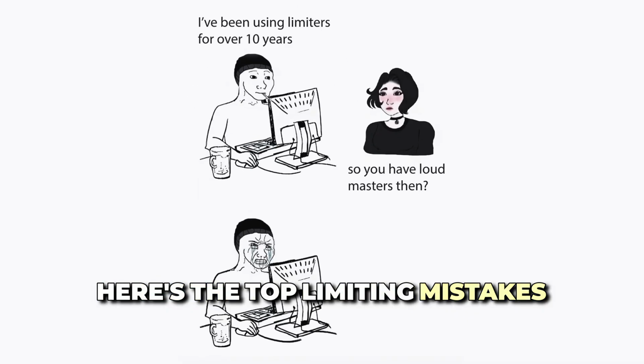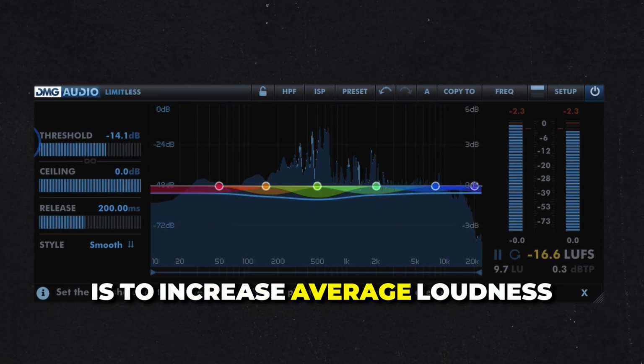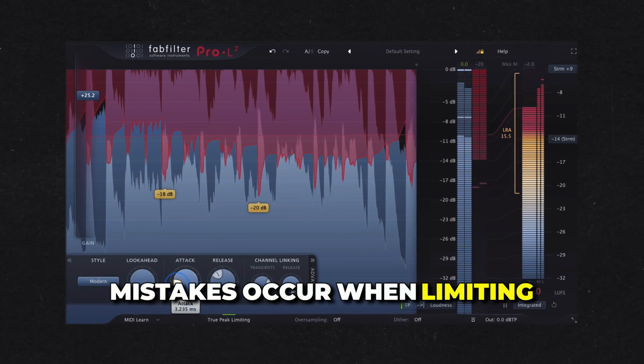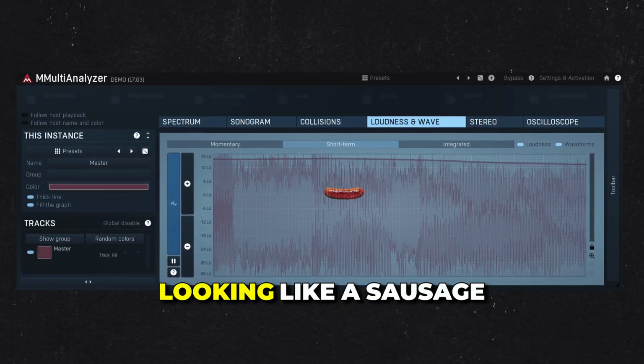Here's the top limiting mistakes that Grammy Award winner Luca Pretolesi encounters most often. The goal of limiting a track during mastering is to increase average loudness through transparent limiting, ensuring the limiter's effects are inaudible. Mistakes occur when limiting drains the life from a track through improper application, resulting in a loss of dynamics that leaves your record looking like a sausage.